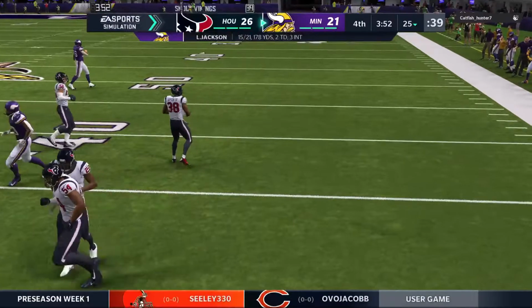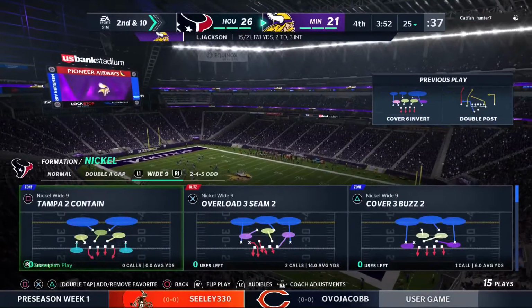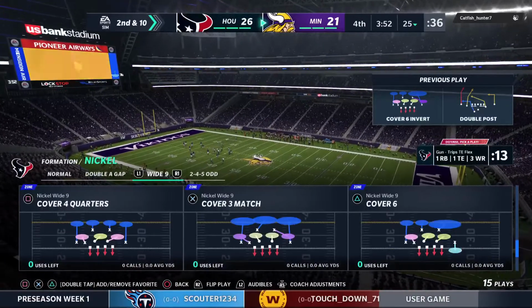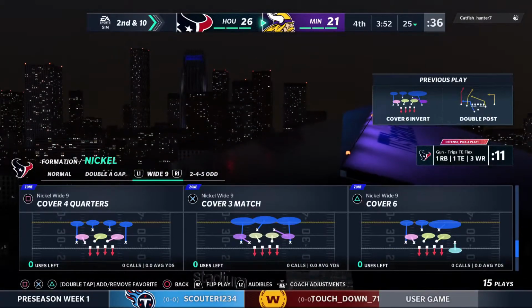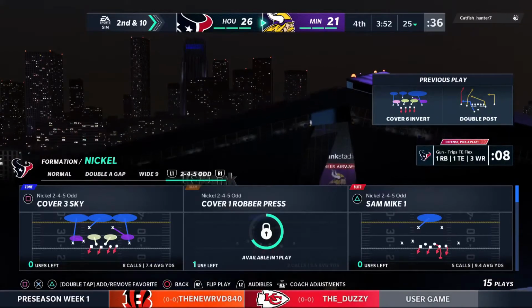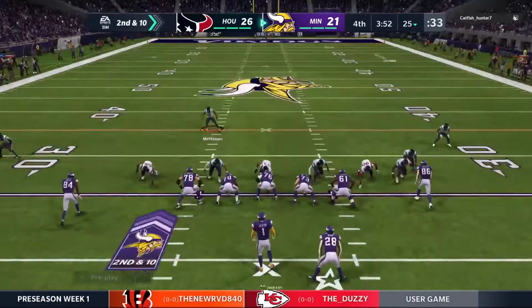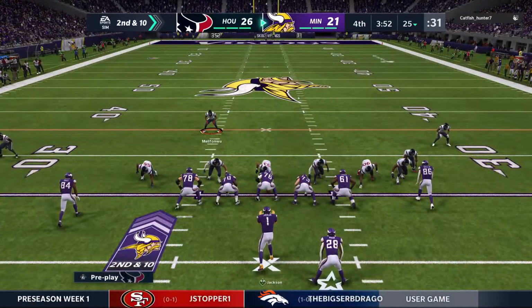Throwing to start the drive, but that one incomplete. He was trying to get that one out to his running back out of the backfield, but that one was read and timed perfectly, and they were able to break it up. 25-yard line. An incomplete pass leads to 2nd and 10 from the 25.